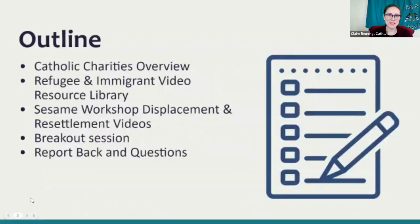So here's our plan for today. We're going to tell you a little bit more about our agency, and then we're going to dive deep into our refugee and immigrant video resource library. After that, Anna is going to talk a little bit about the Sesame Workshop displacement and resettlement videos. And then we're going to have a breakout session to actually look at one of our videos in small groups, and then talk about how you would integrate it into your lesson plans. And then we'll report back and take your questions.